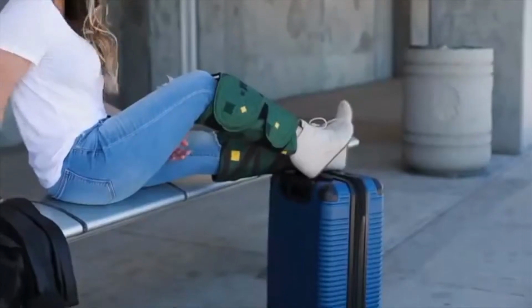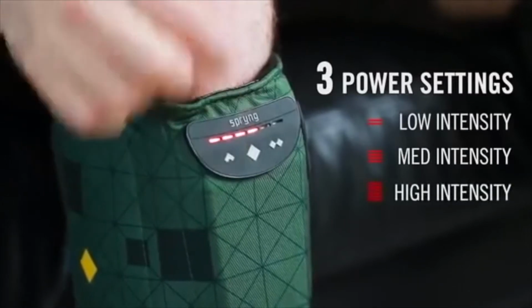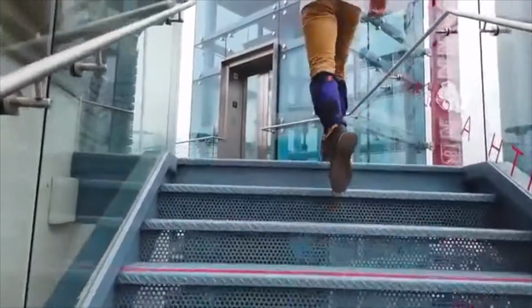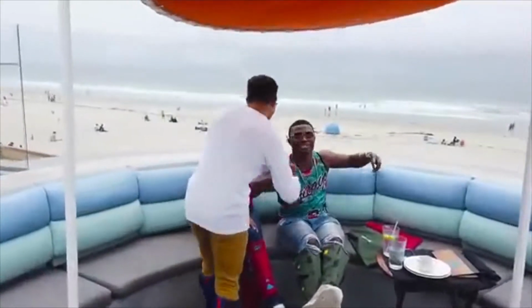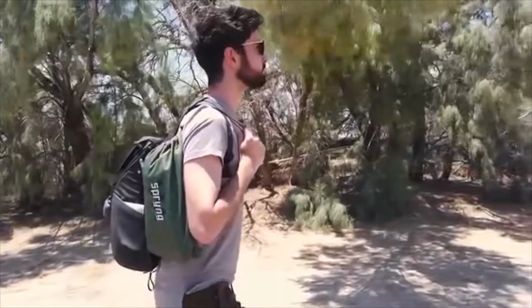Spring is easy to use. Simply wrap, activate, and relax. Three intensity settings and two compression patterns let you choose the intensity of your compression and method of recovery. No wires, no tubes, Spring is compact and portable, making it the perfect travel companion for long flights or road trips. Bring it with you wherever you go.